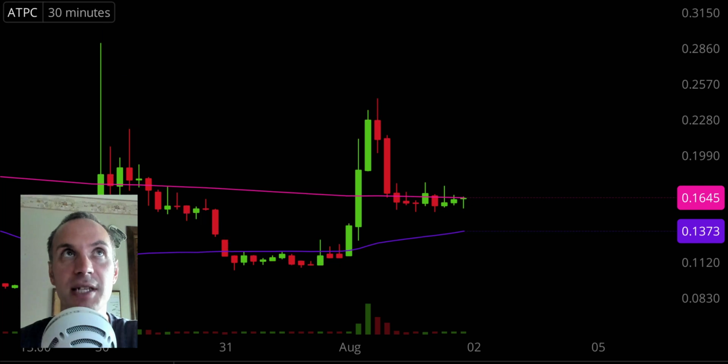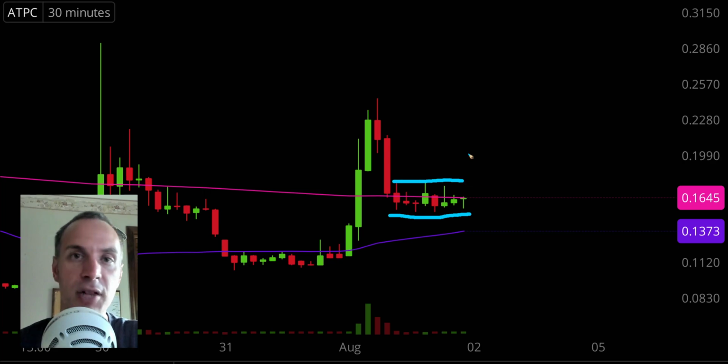But what makes this interesting, at least in my opinion, is the fact that this thing is now going sideways in a tight range. Let me be very clear, just because the price is going sideways does not mean for sure guaranteed this pullback is done and for sure guaranteed this thing's getting ready to head back upwards. My point is it's a lot more plausible.